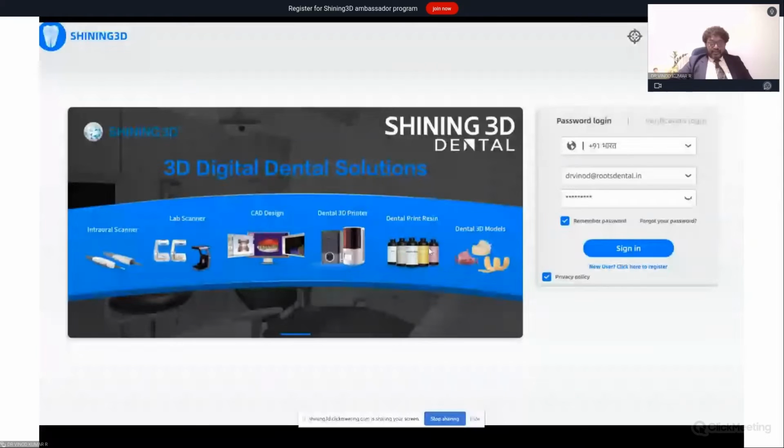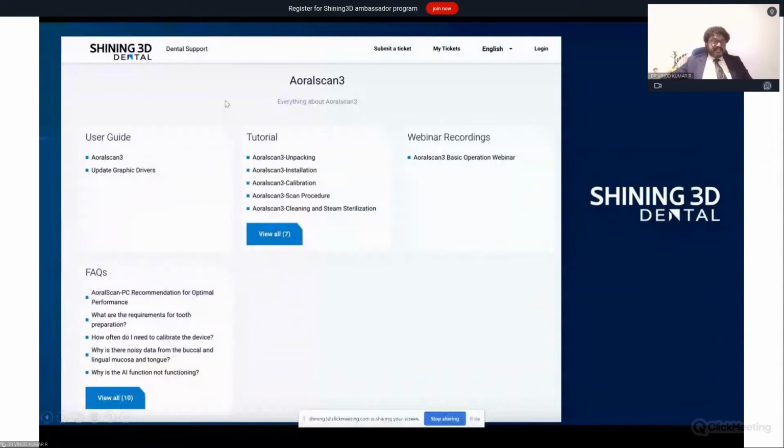The other thing I like about Shining 3D is the complete online support. It's been over a year now and I do not have any problems. If there is an issue, I raise a ticket and I'm able to get my problem sorted out through online support. And there's a constant upgrade of the software. So there is no involvement of any dealer or reseller who needs to visit your clinic to help you sort it out. There is complete online support.